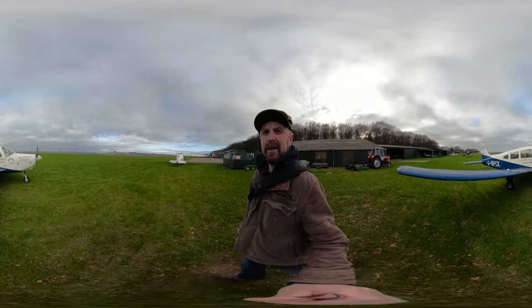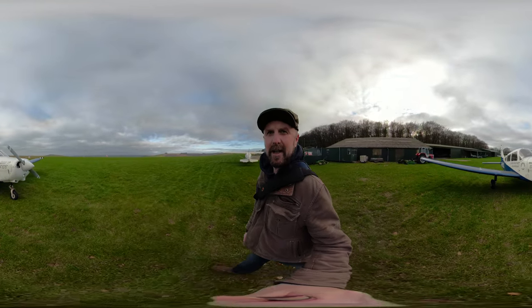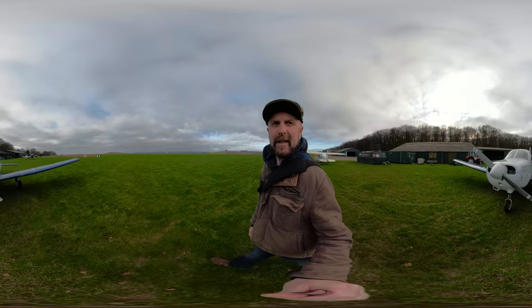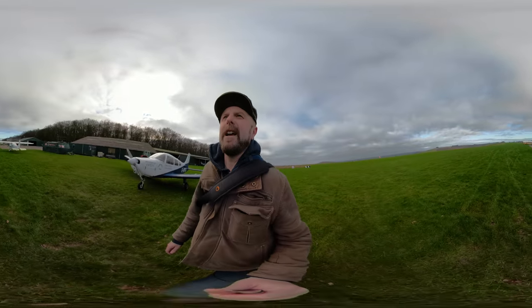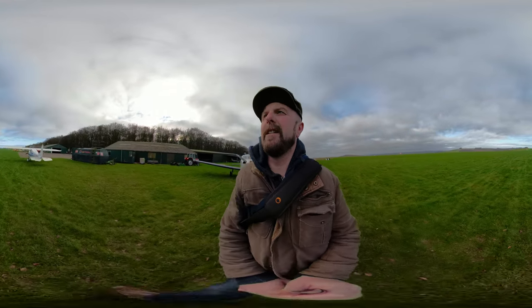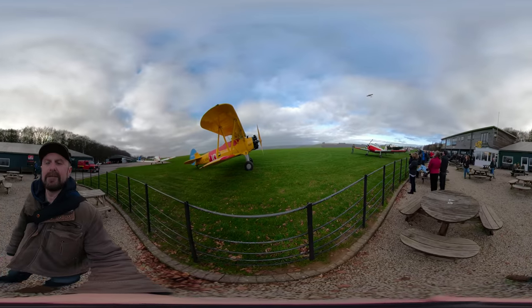That was awesome. I haven't got my voice recorder in, so it's going to be a bit windy. That was amazing. Look at this beautiful plane. Absolutely fantastic. What a trip. So busy, so many aircraft. Anyway, off to the Z-Wing.